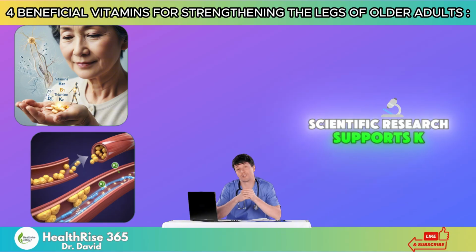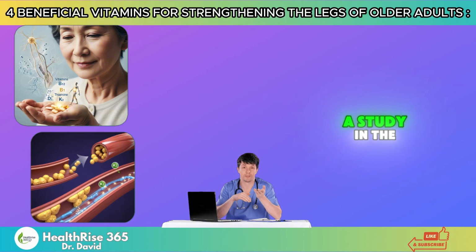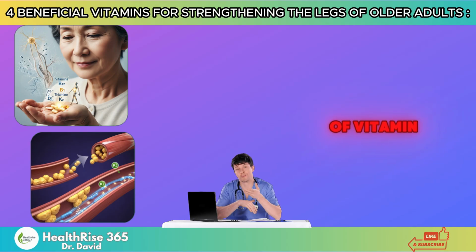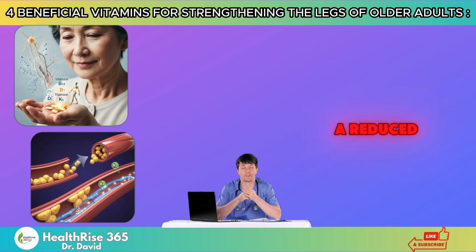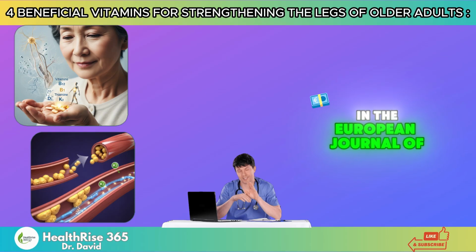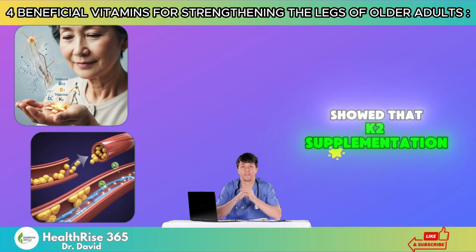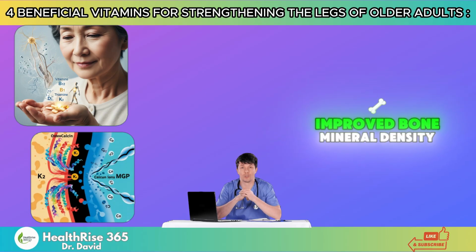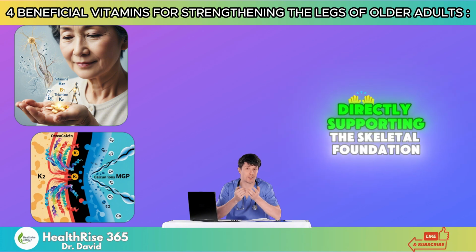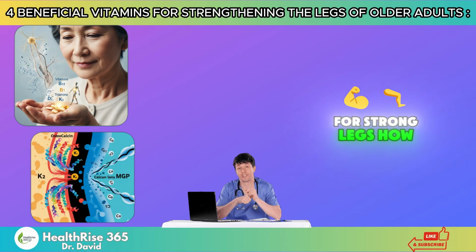Scientific research supports K2's effects. A study in the Journal of the American Heart Association found that higher intake of vitamin K2 was associated with a reduced risk of arterial calcification. Another study in the European Journal of Clinical Nutrition showed that K2 supplementation improved bone mineral density, particularly in postmenopausal women, directly supporting the skeletal foundation for strong legs.